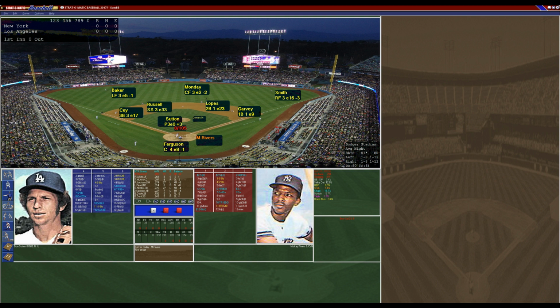Joe Ferguson behind the plate is definitely not as good a defender as Steve Yeager, with below-average range, but does have a slightly above-average arm, just not quite as good as Yeager's, but pretty close. Don Sutton on the hill, average range, very short-handed, but not very good at holding runners on. So that's the defense for the Dodgers.